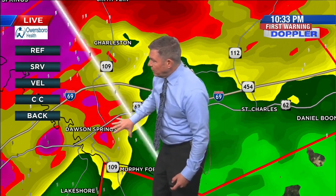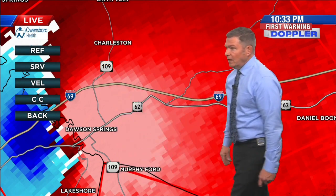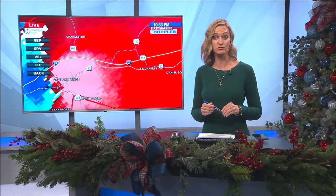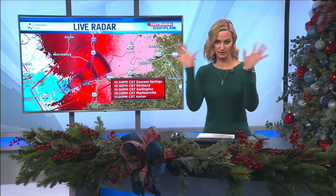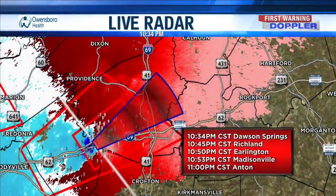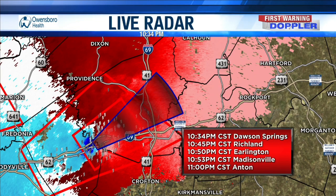So this tornado is over the Dawson Springs area. Really, the velocity data is going to be our best indicator of where this is. So let's switch to Max 2 to my screen, and you can see that storm track that we have put on there. Moving to the northeast, like we've been telling you, at 45 miles per hour. Take the full screen of that so everybody can see that storm track real close. There you go. So right over Dawson Springs right now, moving northeast 45 miles per hour.